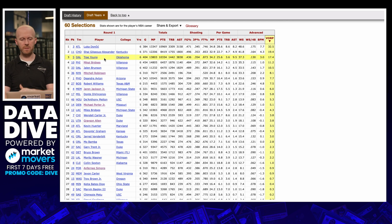Many of his cards have come down significantly in value. But then you've got Mikal Bridges, who's really good. Jalen Brunson, who's really good. You've got, I'm going to skip Mitchell Robinson. This is just kind of funny because of how some of his efficiency stats are, I think. DeAndre Ayton, he was the #1 pick. He's been pretty solid. He's been a good player. I wouldn't say he's one of the best players from this draft class.